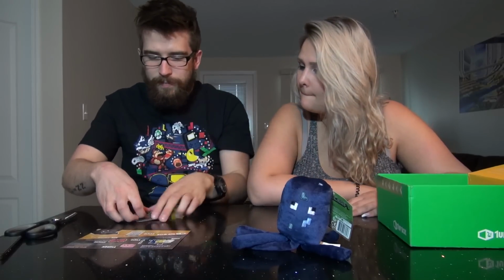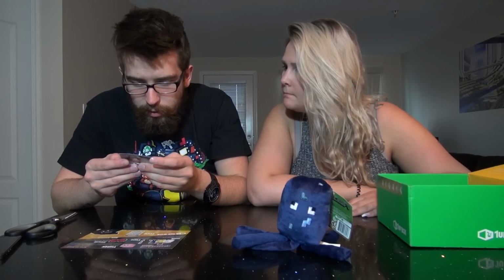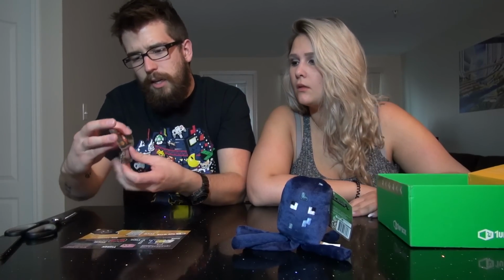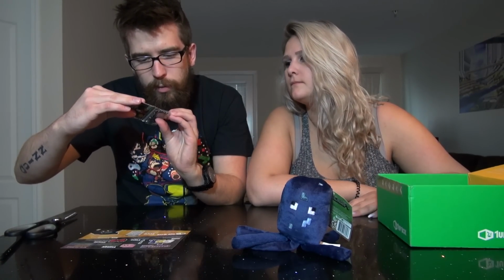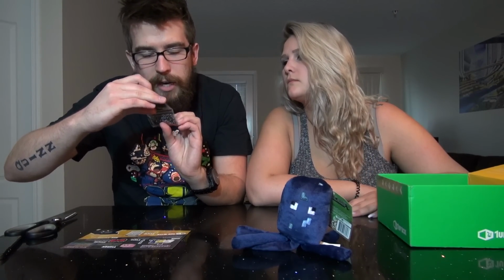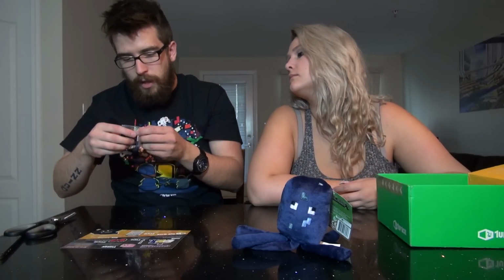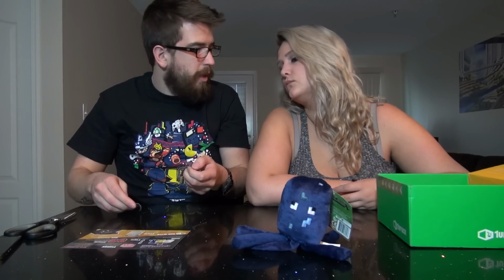Okay, squid sitting. It's dangerous to go alone, take this. Now, it's Minecraft, but that's from Legend of Zelda. It looks like a little pendant with a Minecraft diamond sword on it, and it's a 1UP Box exclusive. So if you guys can see that, okay. Now, getting this off is pretty easy.